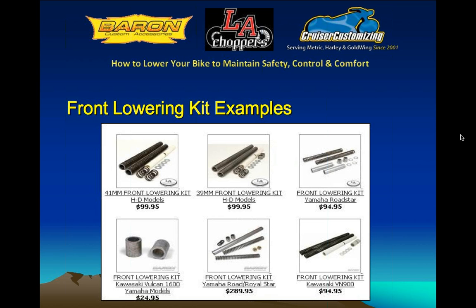Then, of course, we have to take up the extra space that the progressive spring leaves when you take out the big spring that comes stock. So basically all you do is just cut a spacer to take up the slack, dump your fluid back in there, put everything back together, and you're done.